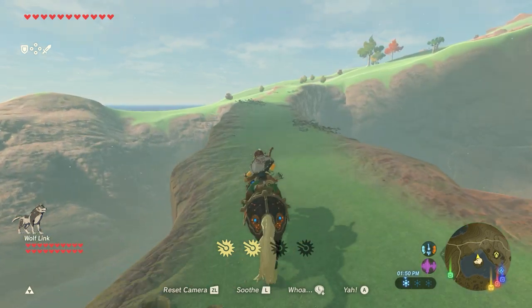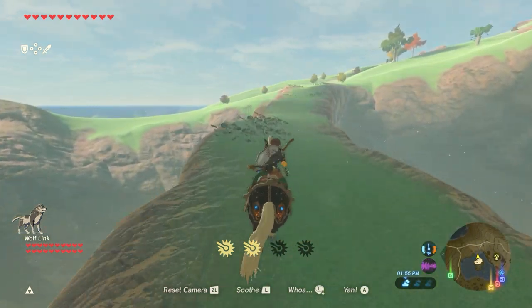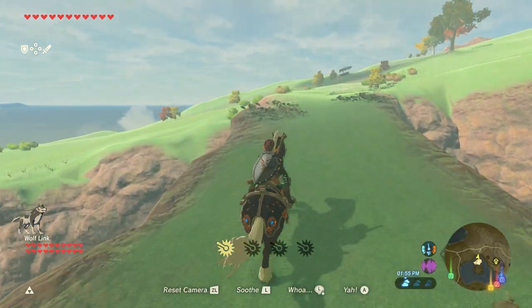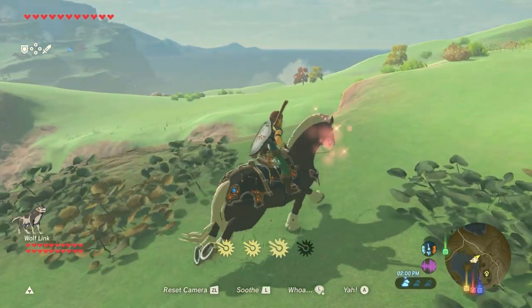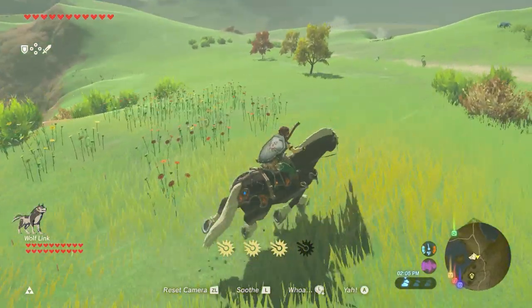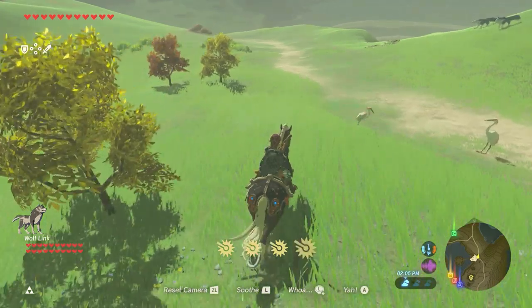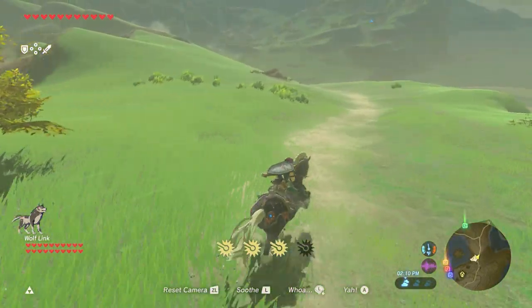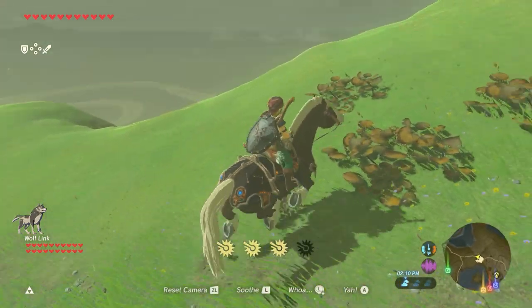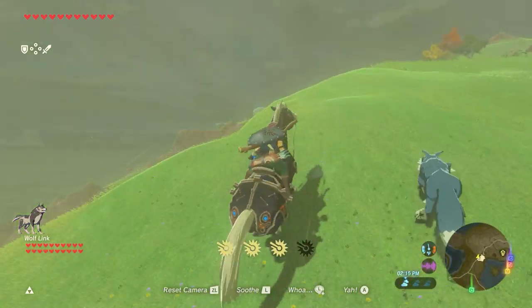Oh, come on, Cookie. Stop being such a baby. Sometimes I want to go fast and Cookie just says no. I guess that's the wild temperament. I'm pretty sure we have a max bond at this point, but maybe not. Cookie doesn't trust me as much maybe anymore. Wait a minute, I gotta go up here.